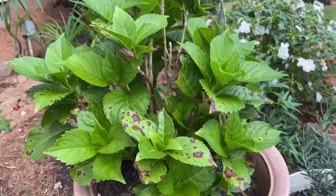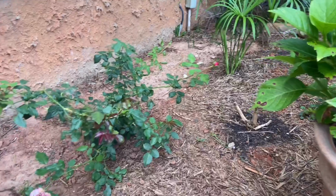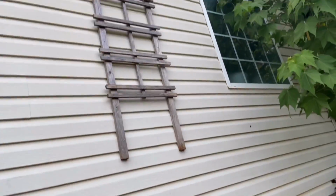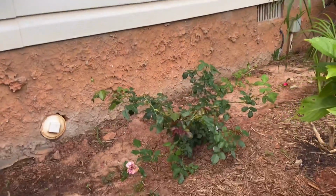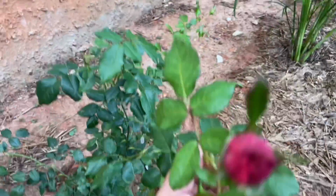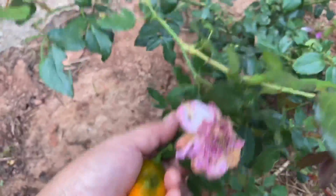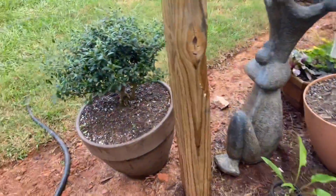Then there is a pink rose. It's a climbing rose that I want to climb on that wall. That's why Ty put it there. One day we just planted it this spring. It has very beautiful flowers. So once it starts climbing, I will want it to climb on that wall.